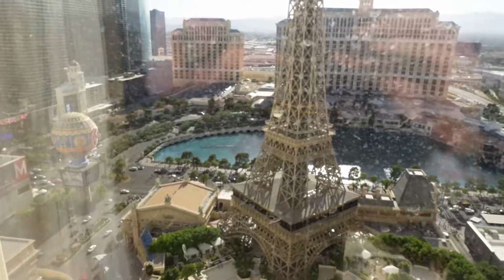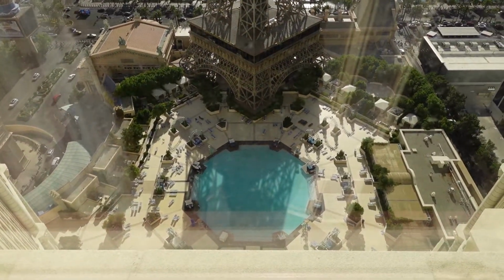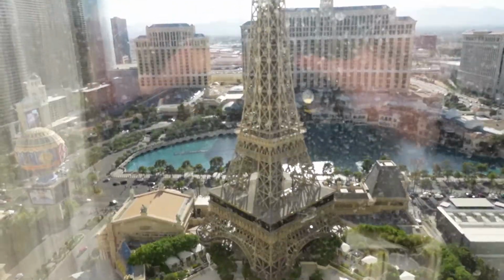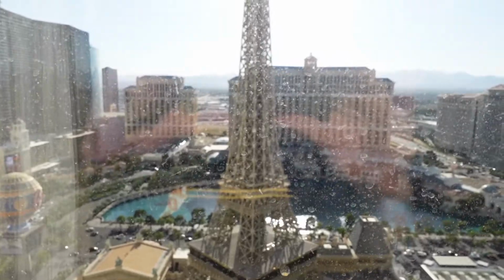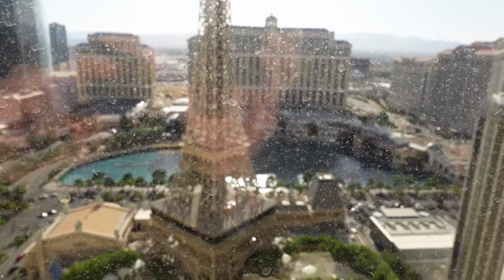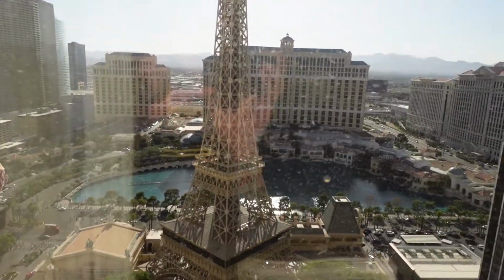Here's our view. We got a really nice view this time of the pool, the Eiffel Tower. And then across there in the distance, that's the Bellagio. And later today, we're gonna be able to see the fountain show. It's actually every 30 minutes that fountain show goes off. So that'll be cool. You got the Cosmopolitan there to the left. So really good view this time.